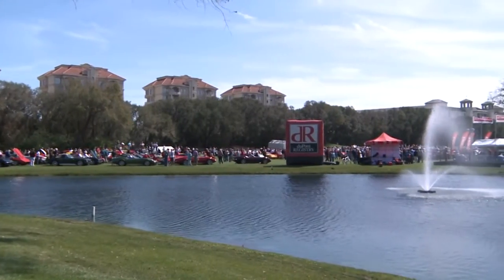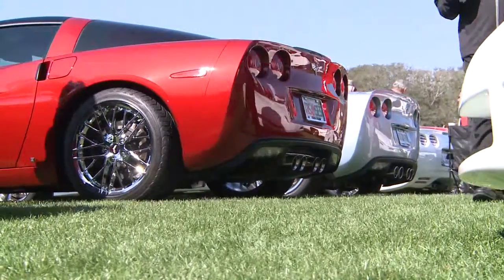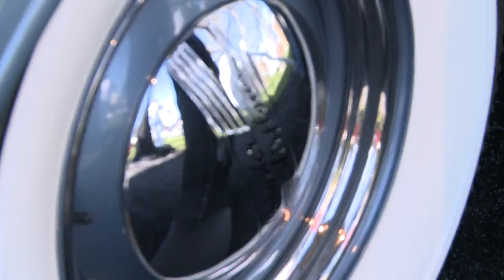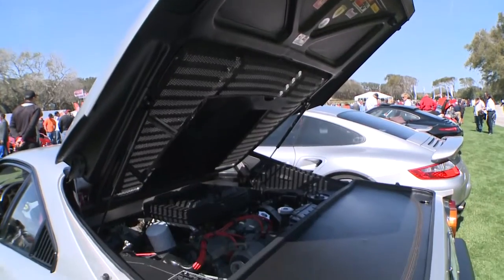A beautiful day. This is our first annual Cars and Coffee at the Concours. Come out and enjoy a traditional Cars and Coffee morning under the beautiful Florida sunshine.